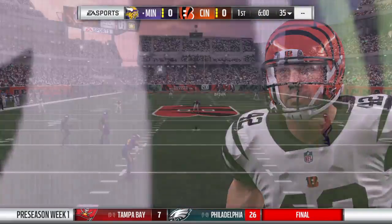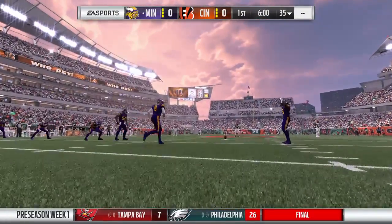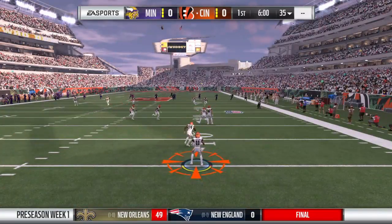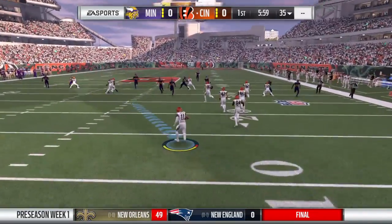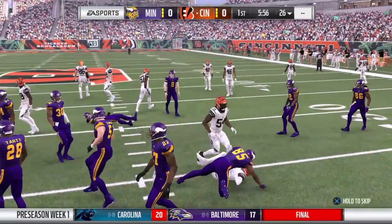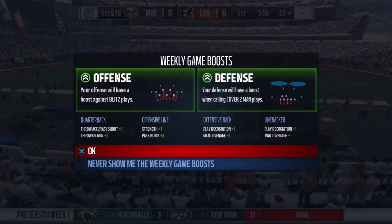Stadium here in Cincinnati, Ohio. Tonight we kick off the preseason with a good matchup right away between the Minnesota Vikings and the Cincinnati Bengals. And he'll get it up to about the 26-yard line, just across the 25.